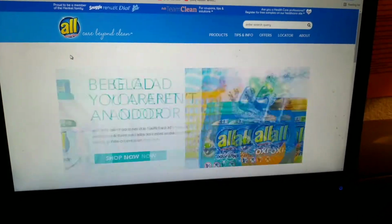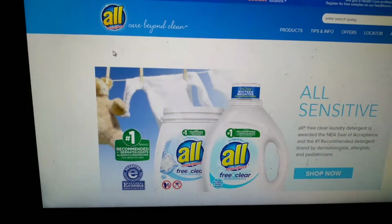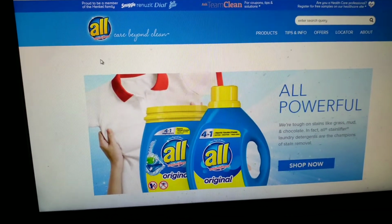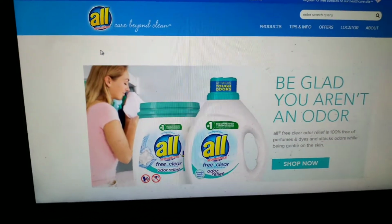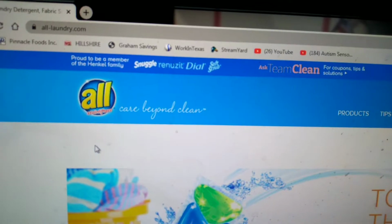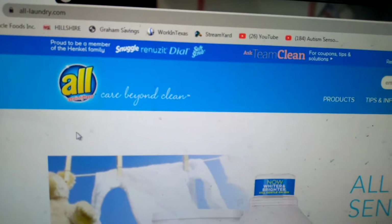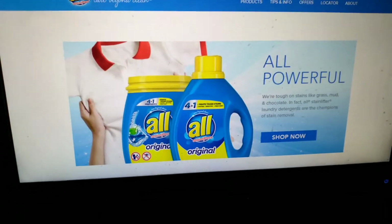So I thought today I would take you into a non-food item, all detergent. Now this is the detergent I used to use before I started making my own soap because I have sensitive skin. But as you can see up here at the top, they also do Snuggle, Renew It, Dial, and Soft Scrub. So if you use any of those other products, you could leave your comment for those products instead of all detergent.